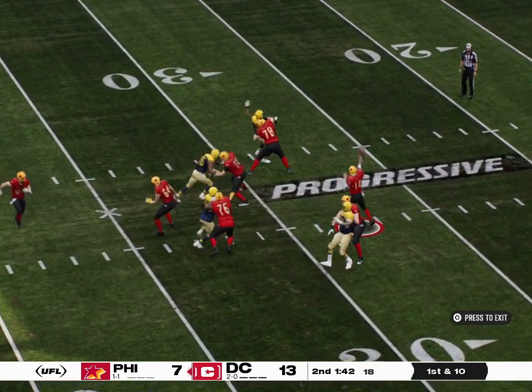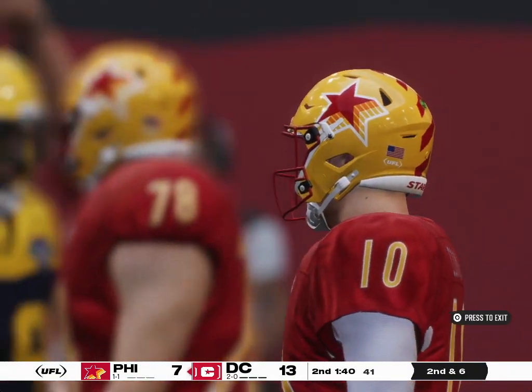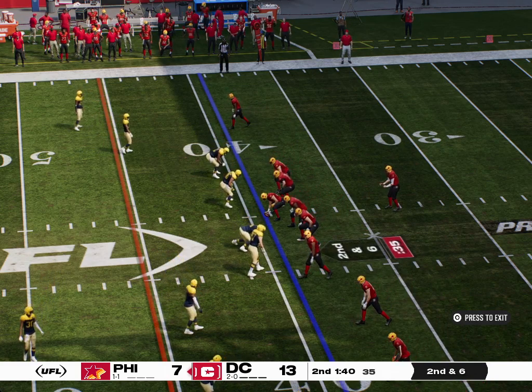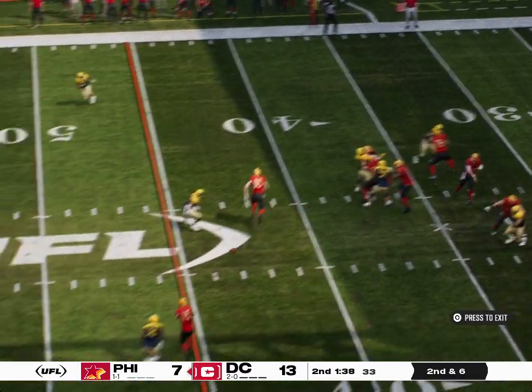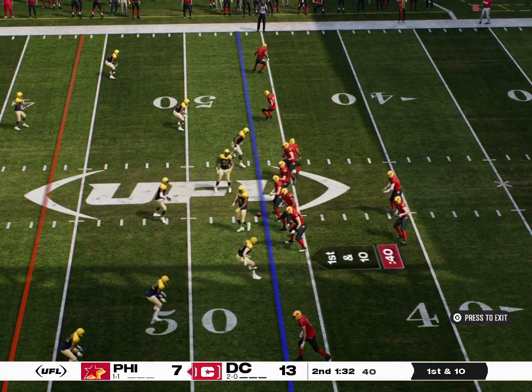They're going to throw here to begin the drive. Complete out to the right. And he's going to get this up close to the 40 before going out. 2nd and 6 coming up here. From the 39. Finds the in route, complete. And he'll pick up enough to move the chains.